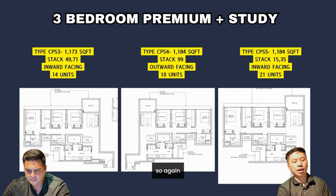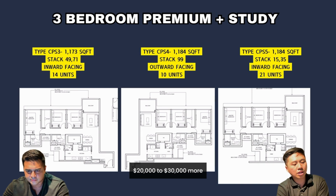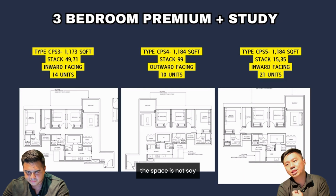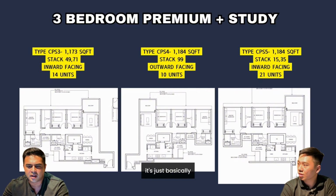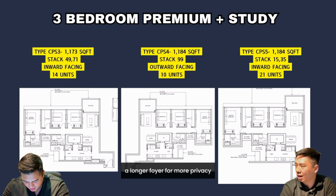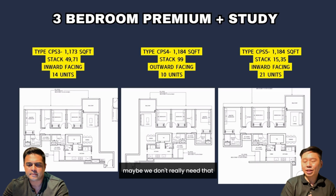So again, does it make sense for us to be paying 20 to 30k more just for that extra longer walkway, which I feel the space is not very usable or an efficient use of space? It's just basically a longer foyer line. For more privacy. Correct, or maybe to put your shoes and all that. But to pay that 20 to 30k more, maybe we don't really need that.